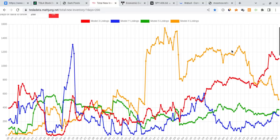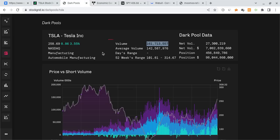The model inventory levels are continuing to drop. The Model X listings are dropping very hard. Model S are down just a tiny bit. The Model Y are dropping quite nicely. And the Model 3 have been dropping, they're curling up just a little bit. But overall, most of the models are still dropping in terms of inventory levels, because demand for Teslas is continuing to go up. That's a good sign for the summer. I'm hoping this continues as we approach the 4th of July. And I'm really very excited for what Tesla's about to report over the next couple of weeks or months.